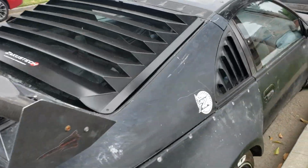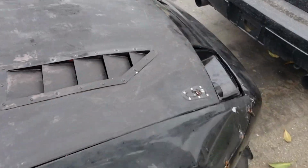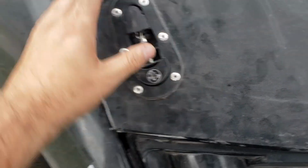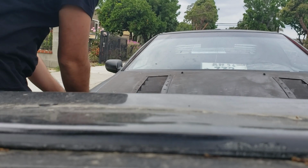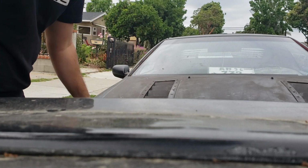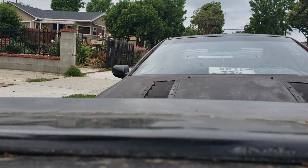So, well, I haven't even showed you guys actually my real big change. Give me a second here. That bonnet pin is damaged. I will be changing that too as well. I don't even know how the hell that even happened, but it just be like that.